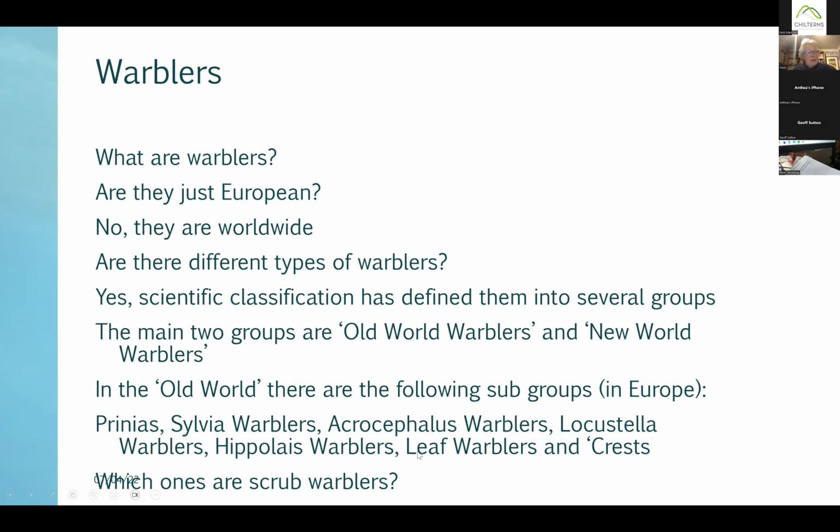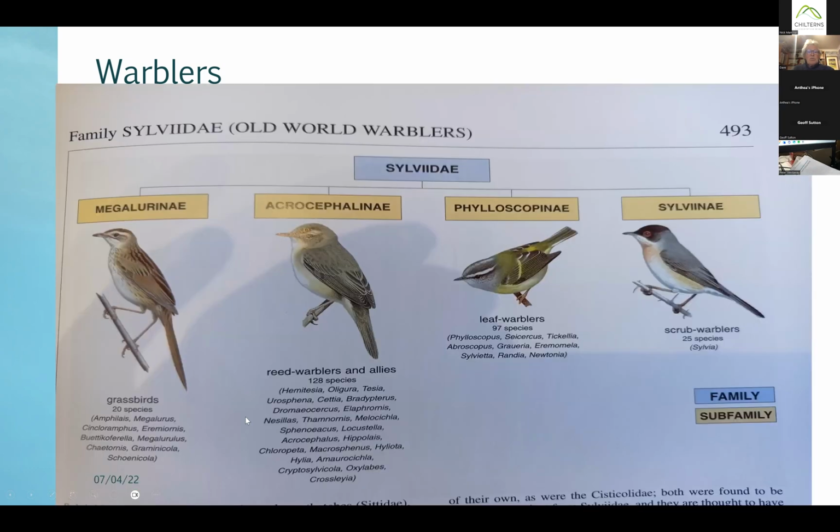And then we have the leaf warblers, and these are the birds such as the willow warbler, chiffchaff, yellow-browed warbler, Pallas's warbler, and various other species. The further east you go, the more species of leaf warblers you will encounter, and they are some of the most delightful species of the warbler family. And then finally we've got the crests, so the goldcrest and the firecrest, which we get both in the UK.